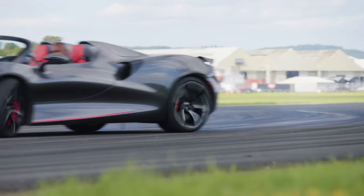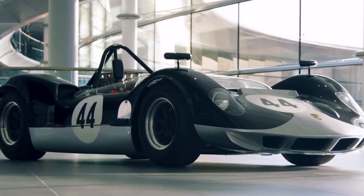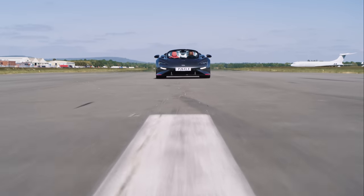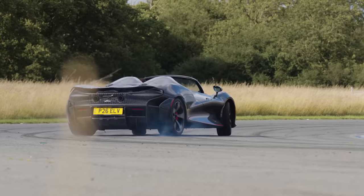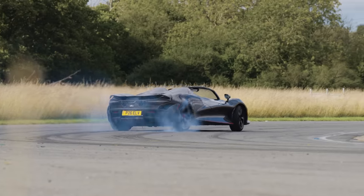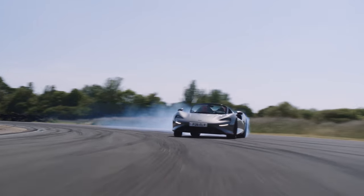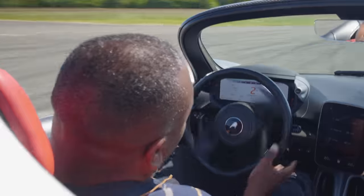The Elva was inspired by the open-top Group 7 sports cars developed by the company's founder, Bruce McLaren, in the 1960s, production of which was outsourced to Elva Cars of Sussex. But racing wasn't the intention with this car. This one is all about letting your hair down, enjoying the ride, and giggling like an absolute schoolchild in the process. I've never ever in my life driven a car like this.